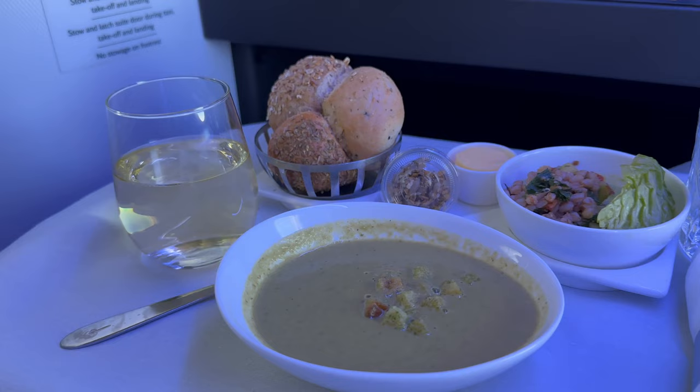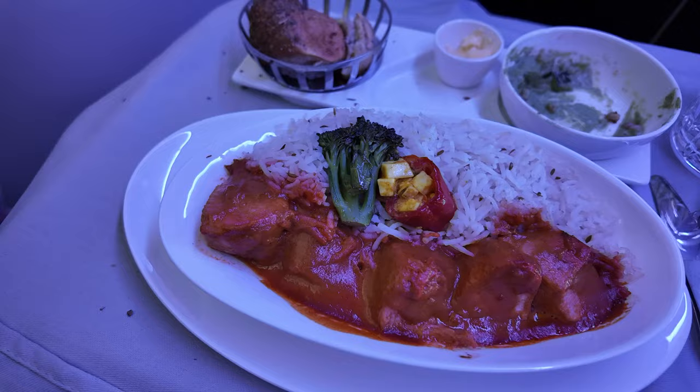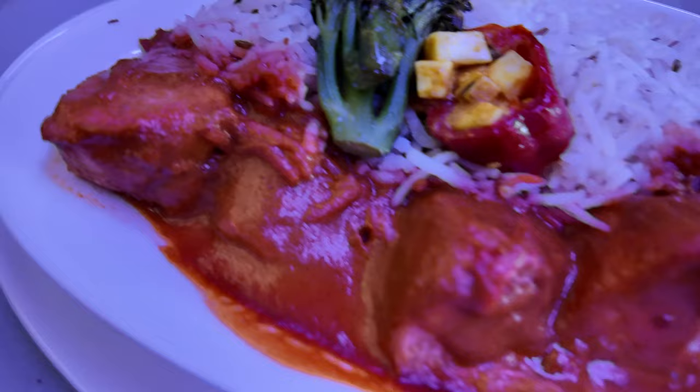And then for my main, I've got the chicken curry, because the other main was the reshaped lamb, which is nice. I just don't like the texture of that. It's weird, I don't know, it's a me thing. The soup was courgette and something really nice. And here's the curry. It looks good, it smells amazing.